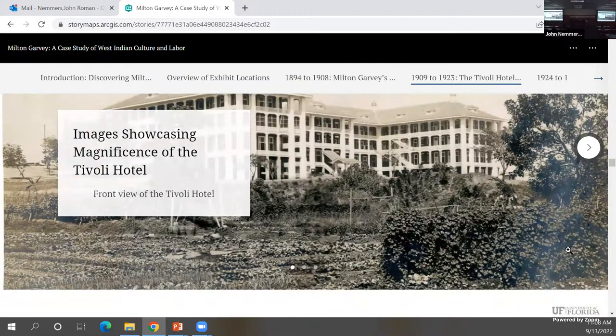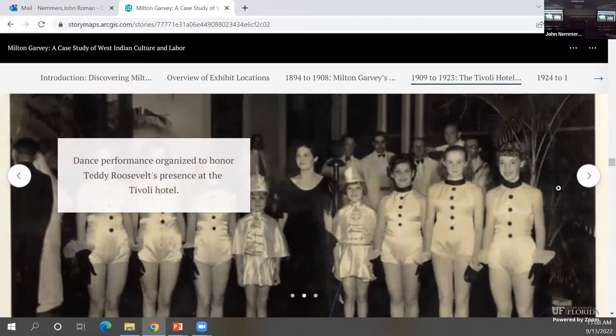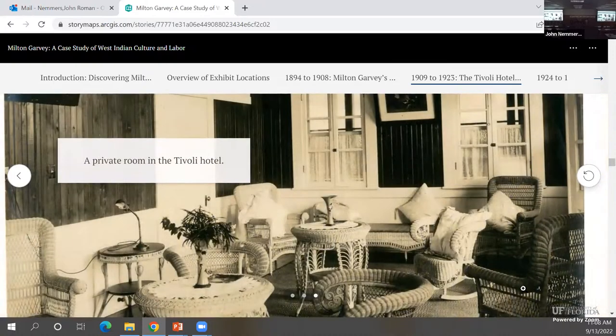And I do have this little sidecar, I believe, the images showcasing the magnificence of the Tivoli Hotel. So this is the front view. This was one of the dance performances organized to honor Roosevelt's presence at the Tivoli Hotel, but obviously you won't find any West Indian workforce or laborers working at the Tivoli Hotel, a private room in the Tivoli Hotel.